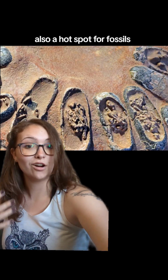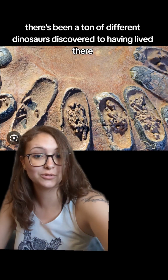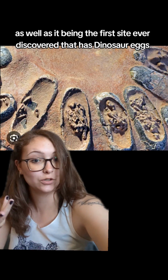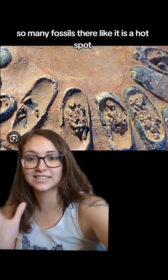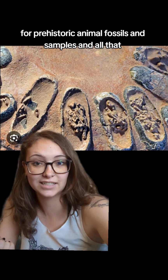It's also a hot spot for fossils. There's been a ton of different dinosaurs discovered to have lived there, as well as it being the first site ever discovered that has dinosaur eggs. This is where the very first dinosaur egg fossils were ever found. There are so many fossils there, like it is a hot spot for prehistoric animal fossils and samples and all that.